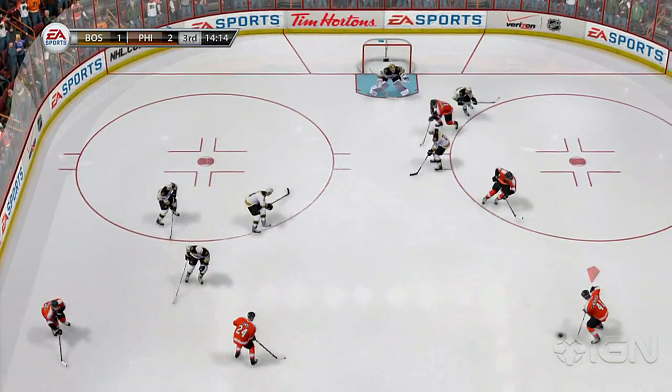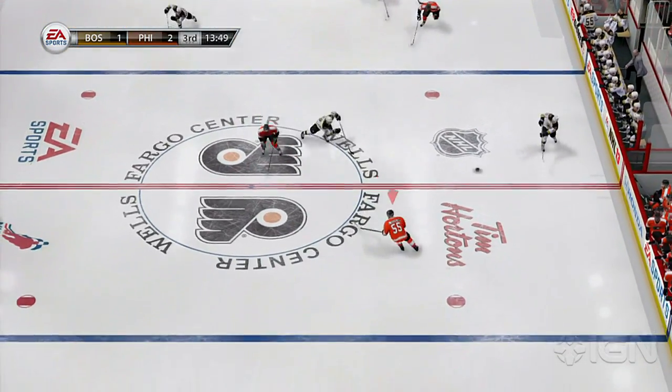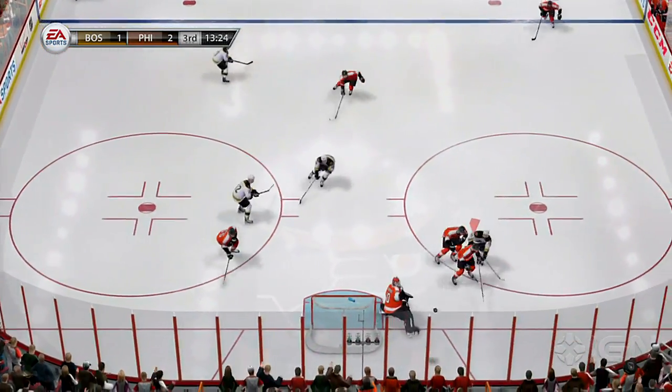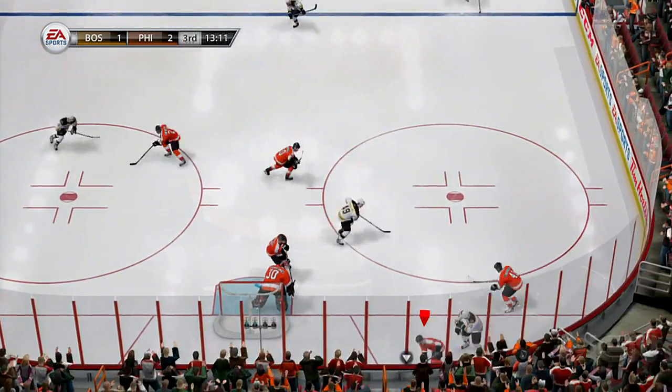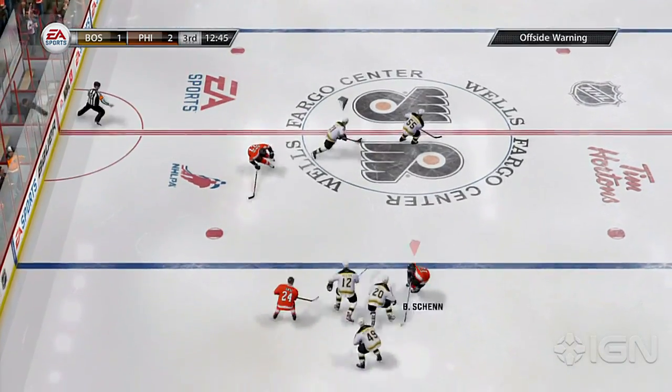Back up to that blue line point area. Gets that one off. Slot area. To Payet. To Ralston. On the offensive attack. This is a 2-on-1. Takes that puck right in front of the net. Here's some of the goalie understanding that there is a scoring threat across the ice, got over there. Good save.